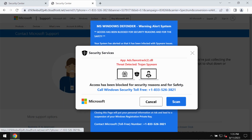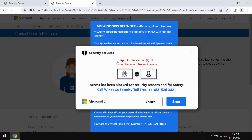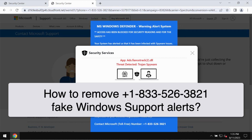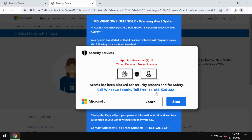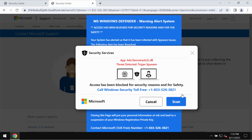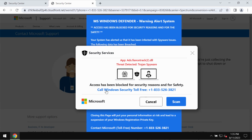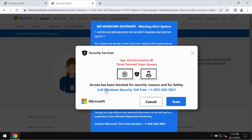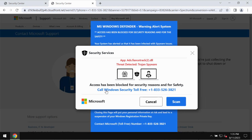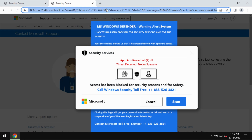My video tutorial will provide you with detailed guidelines that will help you to remove fake Windows security alerts that specify this fake Windows support number +1 833 526 3821. This is a fake number not related to Windows or Microsoft, so do not trust these deceptive and absolutely fake alerts. Such pop-ups are totally fake and deceptive.